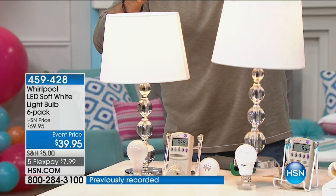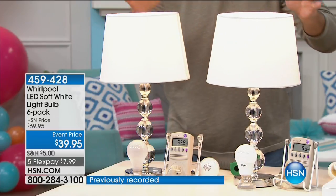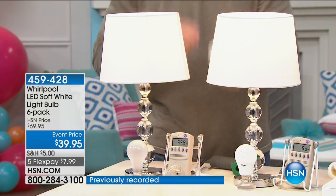I can grab it, and I can pick it up. If I touch this one, I'm gonna get a second-degree burn. Because they're so grossly inefficient, the federal government is phasing these out. You can't buy these anymore. They only last 11 months because they burn so hot.